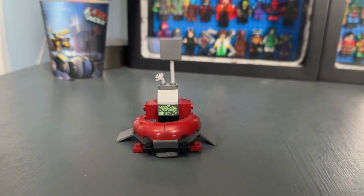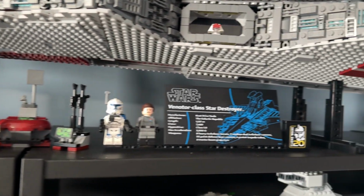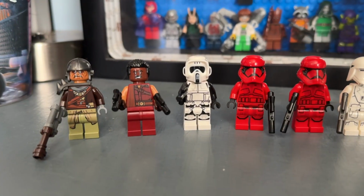And then we also did get an extra Clone Trooper command station, so I've just kind of posed that in the background of my UCS Venator display. So not the coolest set, but pretty cool to have on display.